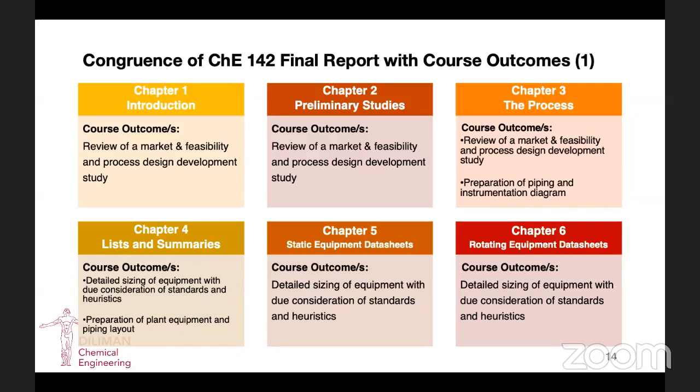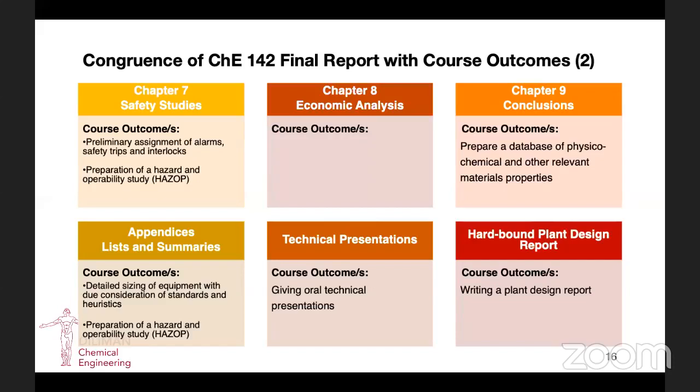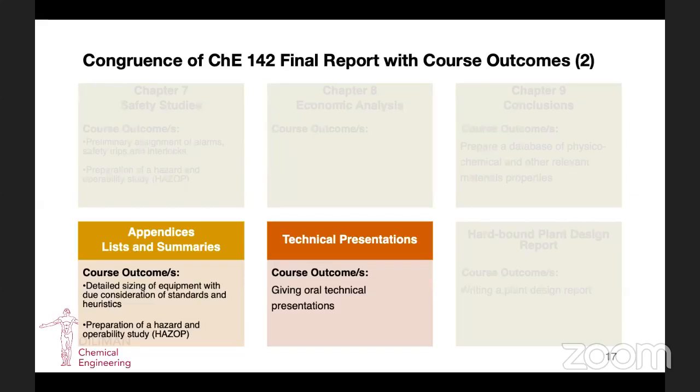So the course outcome on the detailed sizing of static and rotating equipment is addressed by several chapters. That's chapters 4, 5, and 6. So those are data sheets that are found in those 3 chapters. And the detailed design methodology is documented in one of the appendices. So for the course outcomes on technical presentations, the students are required to present the results through an oral presentation at the end of the semester.